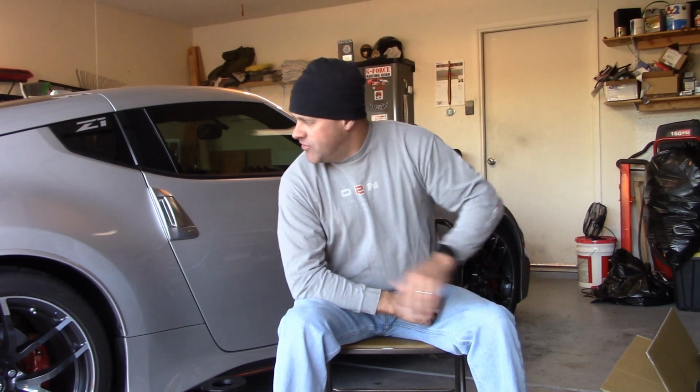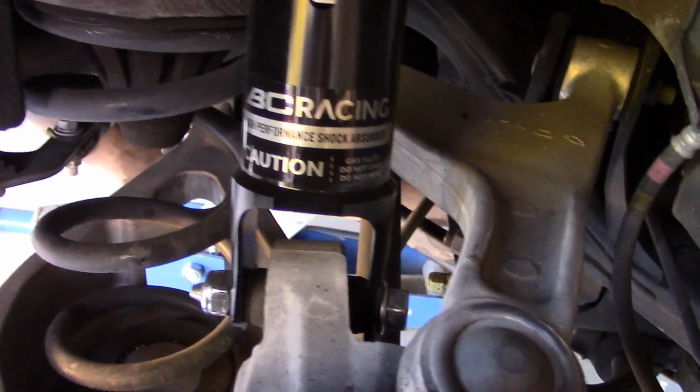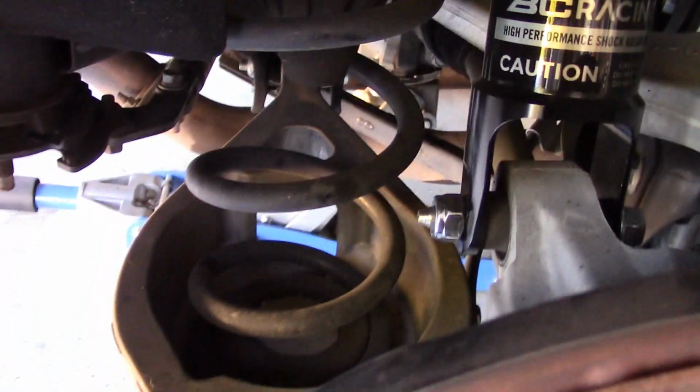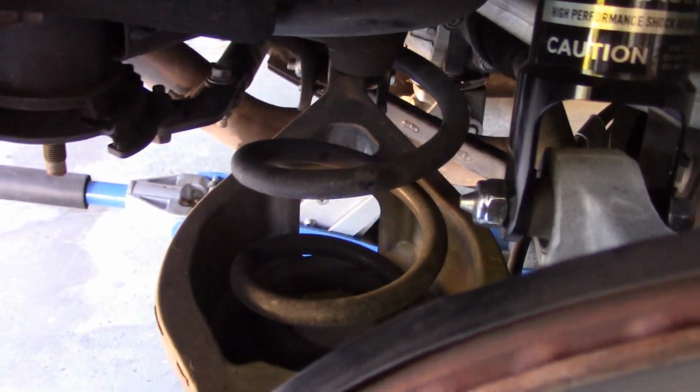The problem with the Z, if you go with coilovers all the way around, is that the rear suspension is set up in 2 different locations. You have the damper located separately from where the spring is. So to stay within the rules in STU, I had to buy a coilover kit that actually has a damper and the spring in the factory locations, which really limited me, but I have found a good solution. And actually I found a really great solution in BC Racing.